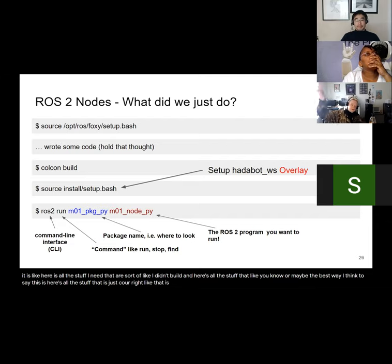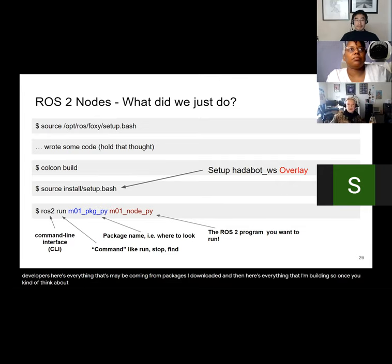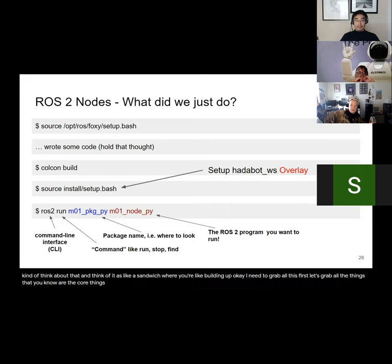That is coming from OpenRobotics or the core developers. Here's everything that's maybe coming from packages I downloaded. And then here's everything that I'm building. So think of it as a sandwich where you're building up: first let's grab all the core things, then let's grab all the packages I've gotten from somebody else. And once that's all done, let's put all my stuff on top of that.